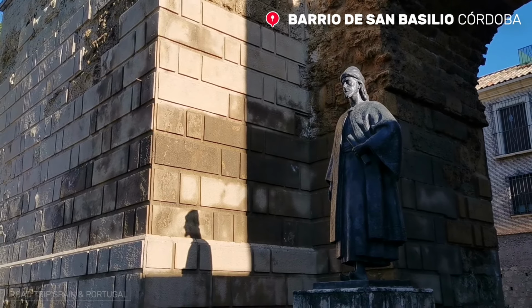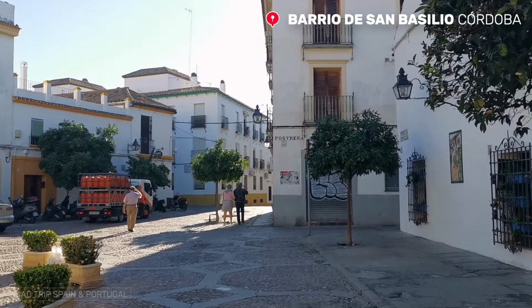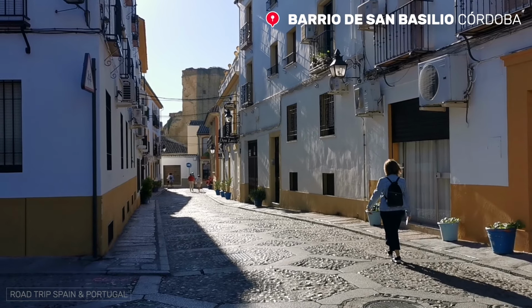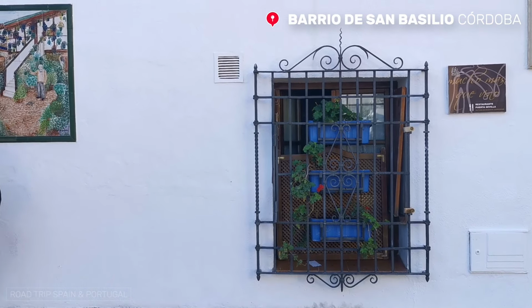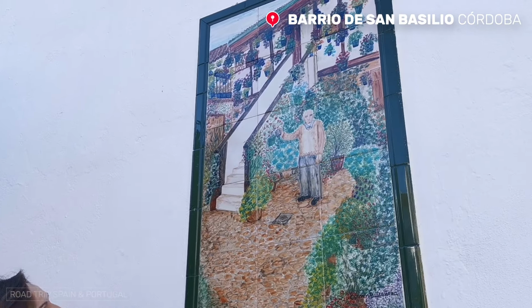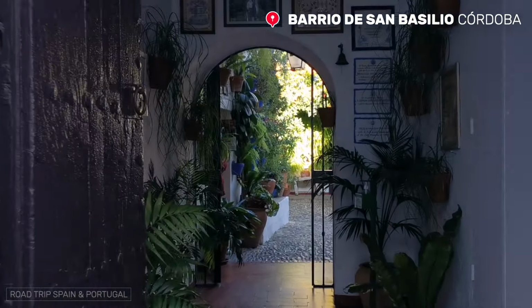Cross Cordoba's medieval wall through the Puerta de Sevilla, Seville's gate, to gain access to the Barrio de San Basilio, one of the most traditional neighborhoods of Cordoba. San Basilio is famous because it concentrates a sizable number of patios, the traditional Cordoba courtyards. They form part of the UNESCO World Heritage List and are one of the symbols of the city. If you wish so, you can visit a few courtyards that open their doors to the public.